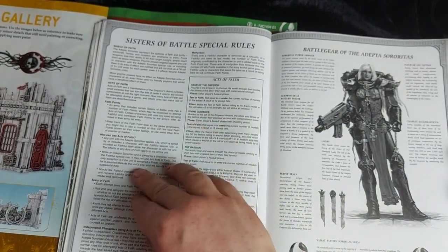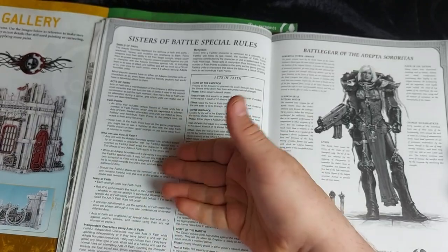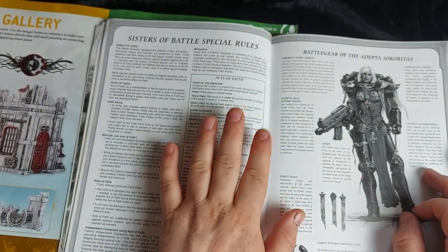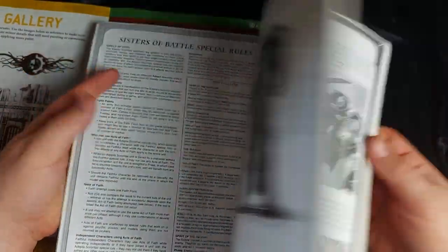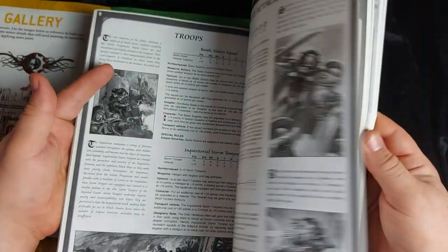And basically, it goes into more detail about the faith point pool, who can use the faith points, and how to test for them. But I think this was pretty good. Army is a good army list and a good way of working out your faith points as well.